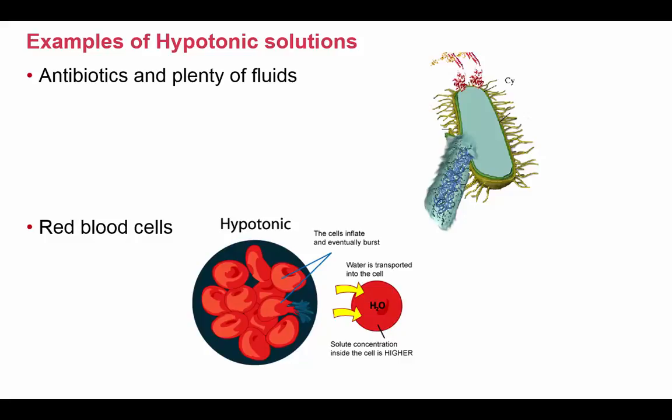See, if you have a bacterial infection and you go to the doctor and they give you an antibiotic, what a lot of antibiotics do is they break down and put weak spots in their cell walls and in their plasma membranes. And so then if you drink plenty of fluids on top of that, you cause a hypotonic environment where water is going to rush into those bacterial cells, causing them to swell and to even burst, which would in turn kill the bacteria. So it's beneficial in that case, but again, could potentially be unbeneficial for your own red blood cells.